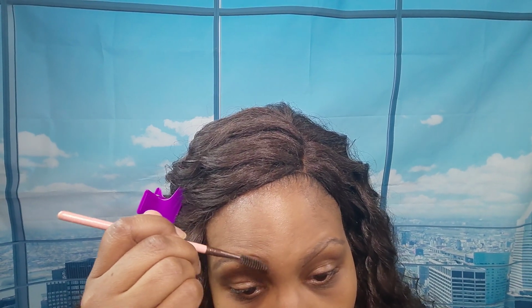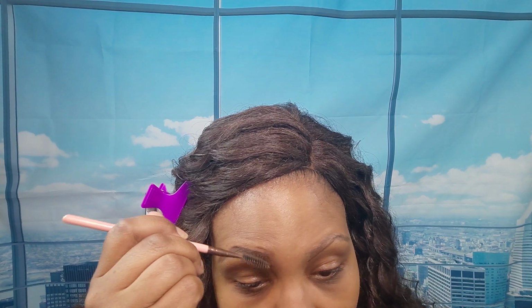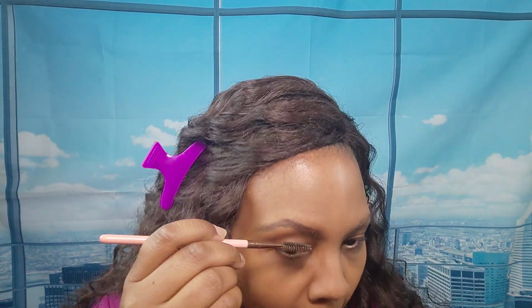So then I take the spoolie in the front and then I just jug it. That's the word I use, a jug. I try to get that line so it's not as defined. See? And that looks like a natural brow. Everybody say, how do you do your brow? That looks so natural. That's my natural brow compared to this side. Okay, so we're going to do the other one. I will be all technical and do the other one off camera, but I don't know how to do that yet. We'll get there. We will get there.